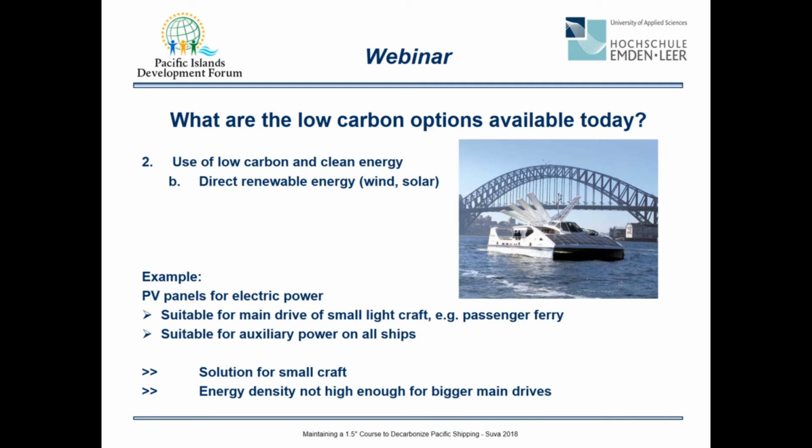There are other attractive solutions, for example, the direct use of renewable energy from wind and solar power. For example, photovoltaic panels for electric power. They are suitable for the main drive of small light craft, for example, passenger ferries, and they are suitable for auxiliary power on all ships. So it's a solution for small craft. The energy density is not high enough for bigger main drives.